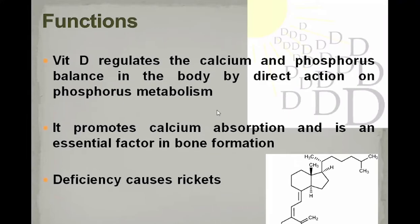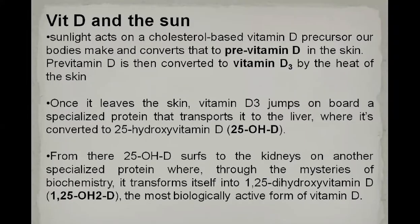Okay, so that's about vitamin D, and this is just a short description of how it is made.